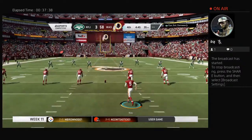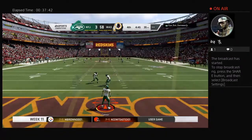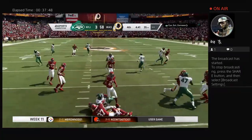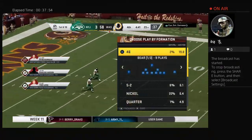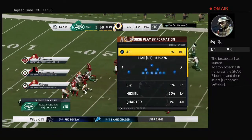So after the punt return touchdown, let's see what their opponents can do with this kickoff. That'll be taken in the end zone. And he'll get across the 20 before he's brought down at about the 23-yard line. The Jets take over, first and 10 at their own 23-yard line.